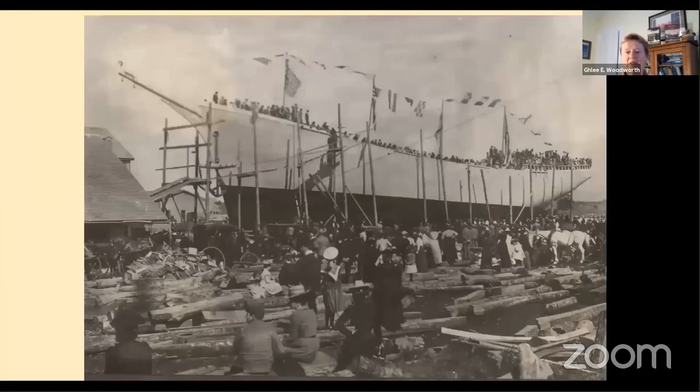And here's a launch. Isn't it incredible? Hundreds of people will come in on the railroad. And then also schools were let out for students, the young children, to watch the launching. Incredible.